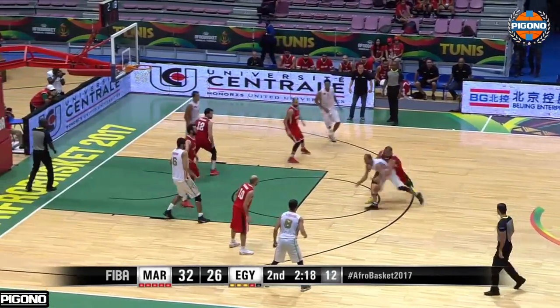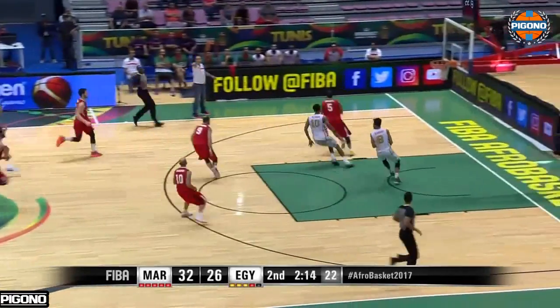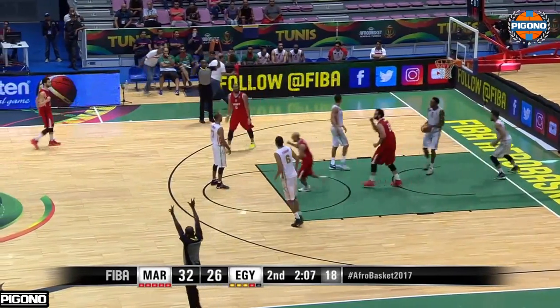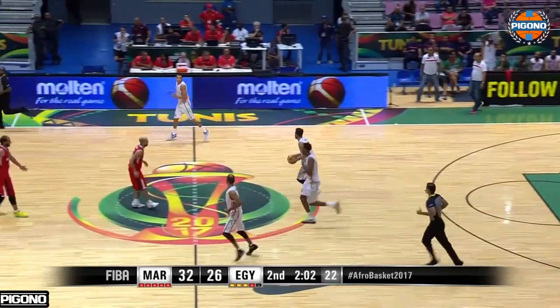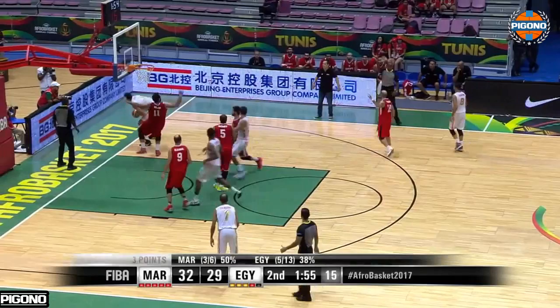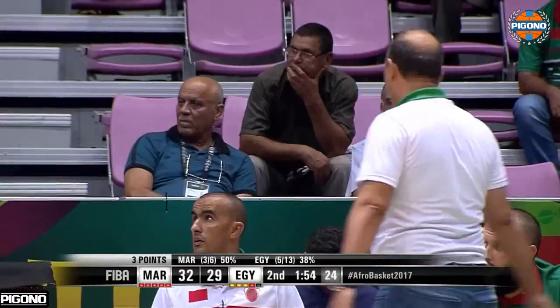Here's El Masbahi. Looks to come inside, just lost control there, and Egyptians looking for the quick break. Abdel Halim having to check back, and El Khamel for 3! Nails it! Absolutely nails it. 4-point game, just what Egypt needed. Yeah, I don't expect him not to shoot that shot. He's shooting 75%. He had hit 3 out of 4 from the arc already in this game. Great shooting from Egypt's number 9.